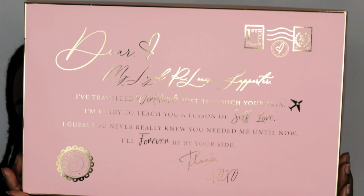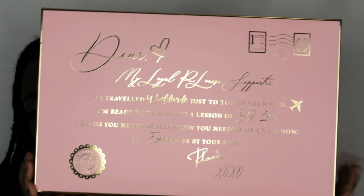moving on. So the last thing I also picked up from P. Louise, and the packaging, I don't even know if I'm gonna be able to get this in frame. It's huge. Let me see if I can try. So this is the new P. Louise eyeshadow palette, and it's called Love Tapes.